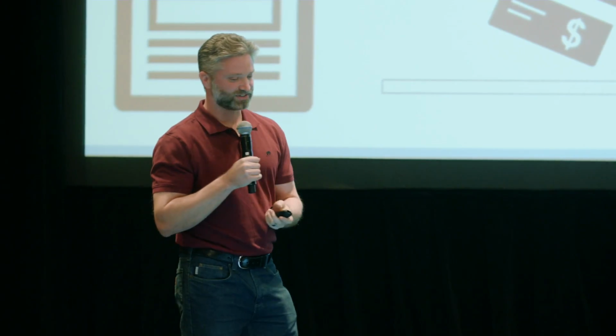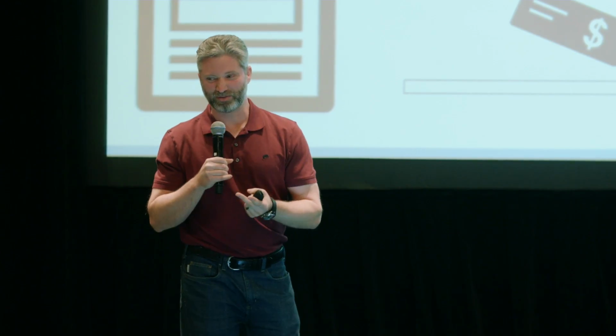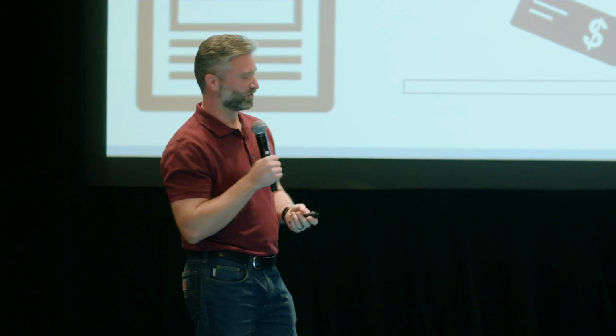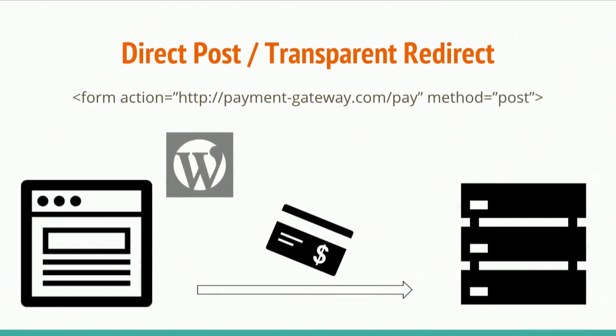And the way you accomplish something like that, there are four common ways. Really, only two of them matter, but I want to show you all four so you know what to look out for. The first is the direct post. This is where you have a form with an action attribute in the form tag, and you post directly from the form to the gateway. You send the credit card information there, and your WordPress server is in the background and not in the mix.